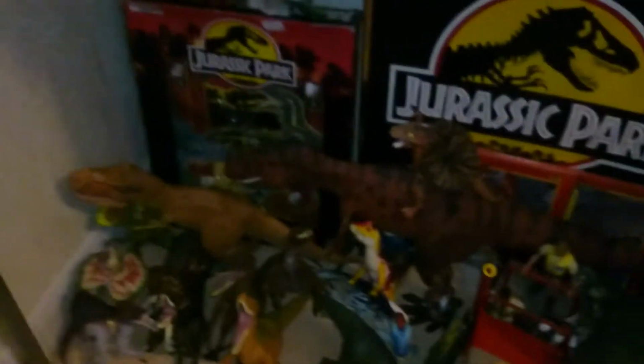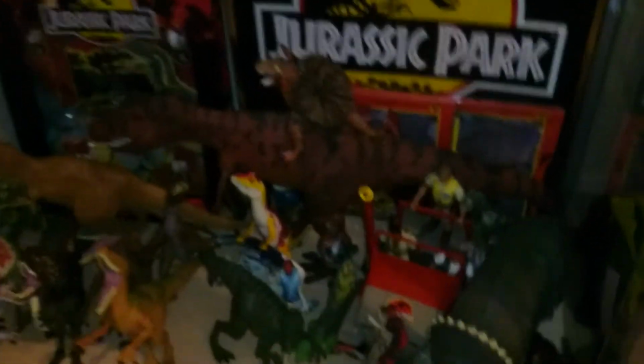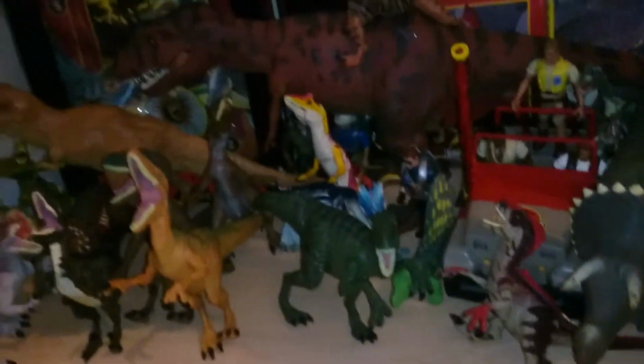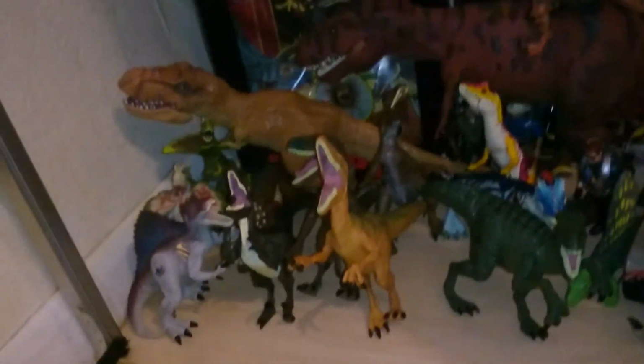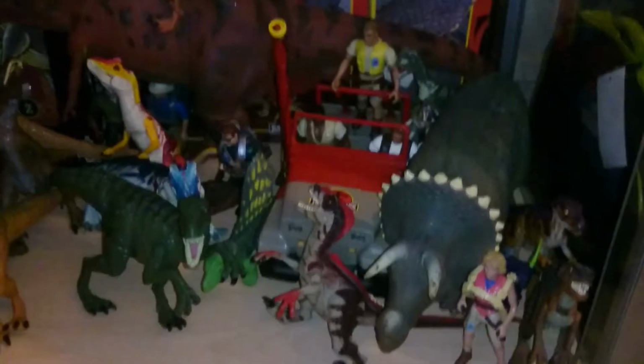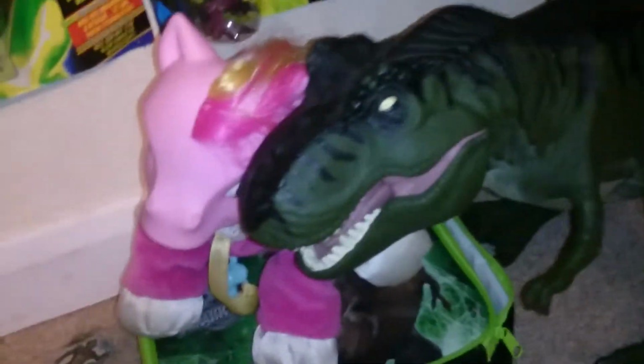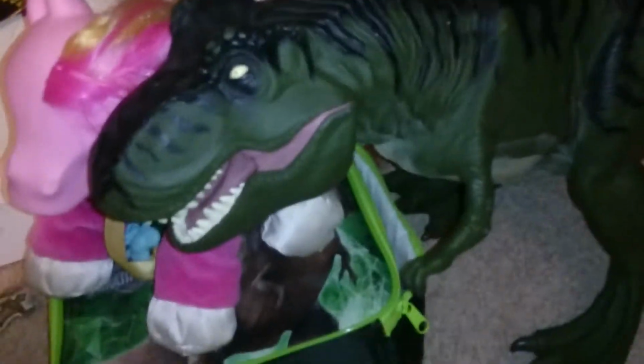And then Jurassic Park. Still need more Jurassic Park stuff. Never have too many dinosaurs. Got one of the puppets there, nuzzling in with a My Little Pony. That's accidental. I just moved him out of the way before to open the cabinet.